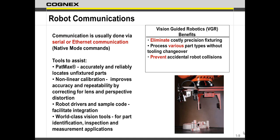Now which one do you think most people are using with robots nowadays? Ethernet's going to be far faster than serial. Now there's still some serial robots out there and everything, because if it's not broke, let's not fix it. Just leave it there. But a lot of them are now going towards Ethernet. Now both of them can communicate in this idea called native mode.